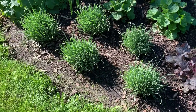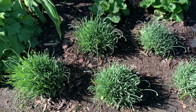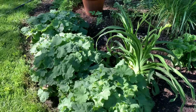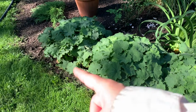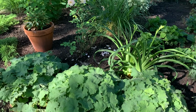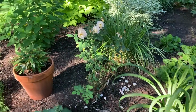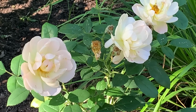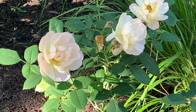This is Blue Eddy alliums. I can't wait. That is a shorter variety. That's so cute. I did trim the Alchemilla mollis here because it was so wet, and it just looks so much better too, and they still look great. So in bloom, out of bloom, you can't beat Alchemilla mollis. This rose here is Lark Ascending. It is fading, so it starts off a little more peachy and then fades to very light peachy to white.